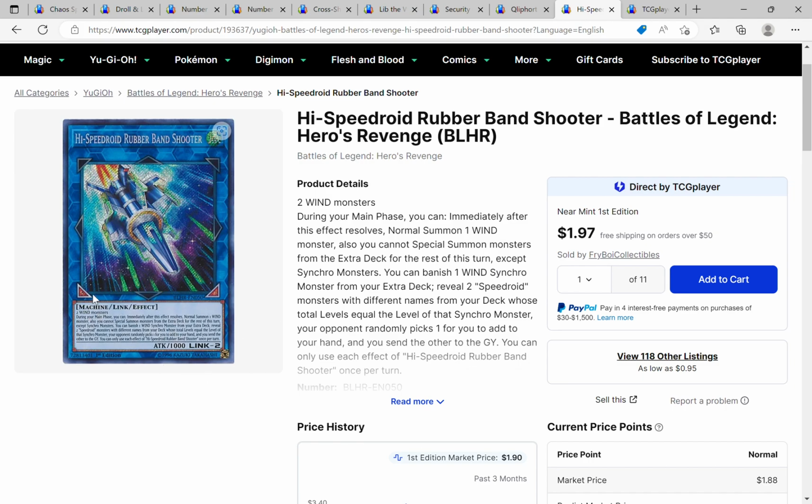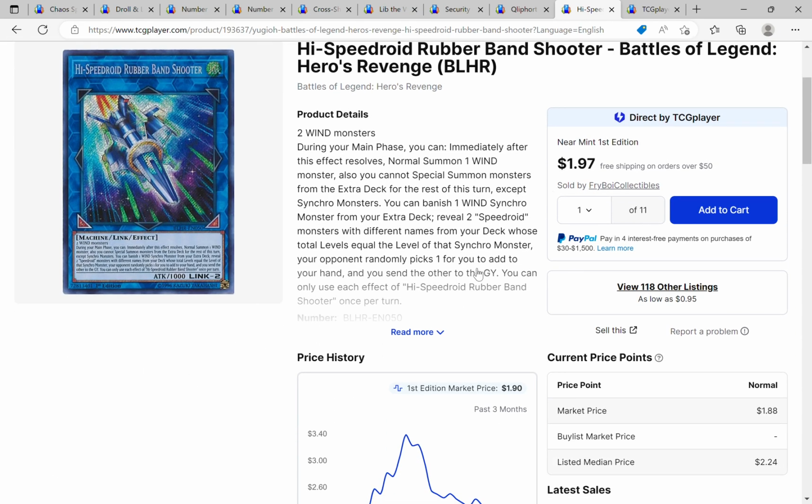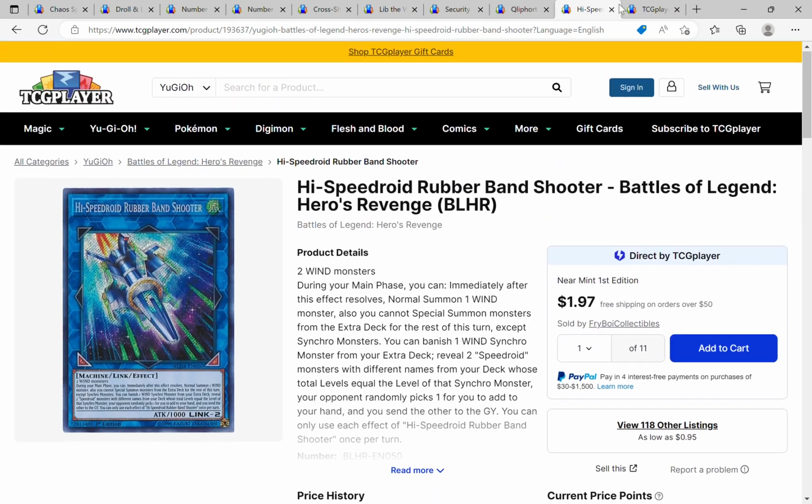Not every card that you invest in could just be a complete payoff. But this is just an example of something that I do have a few copies of left, but they're not really doing anything. Maybe I'll just put them up just to get them out of my way.